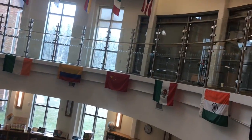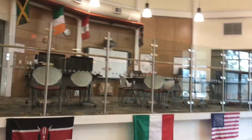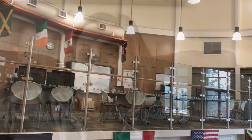We're an International Baccalaureate school, so we have flags from all around the world hung up here. And then this used to be the media center. I kind of dismantled it. So yeah, that's my space.